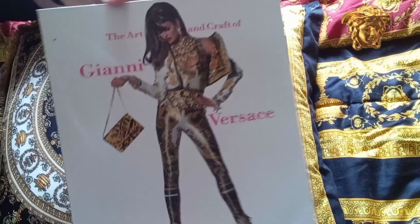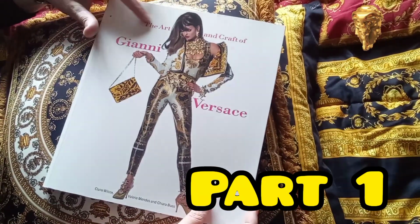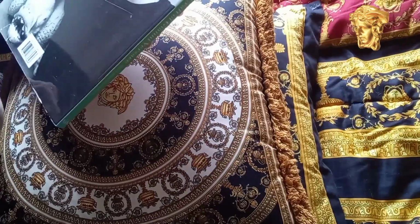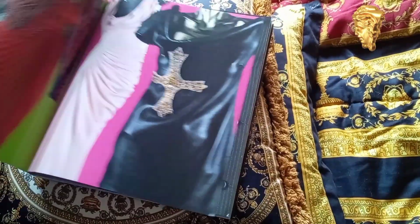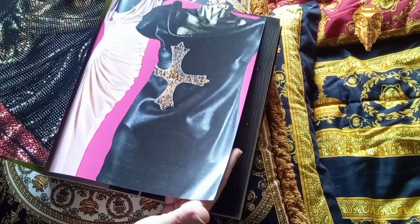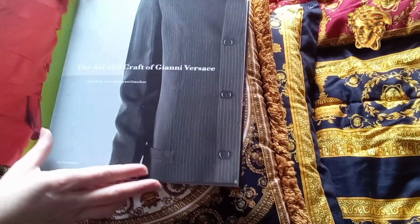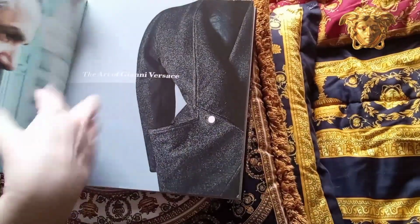I have an art and craft Gianni Versace catalog to show you. Linda Evangelista picture, she's wearing a beautiful baroque print clothes. Look at the shoes, seashell heels, beautiful. Okay, let's move on. First few dresses, then let me check what is next.